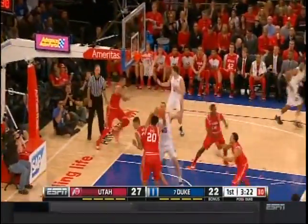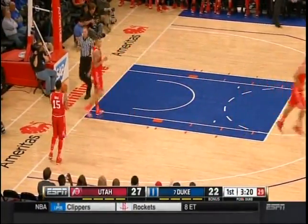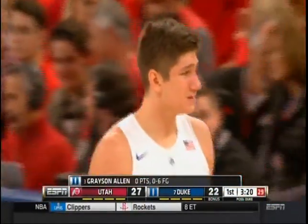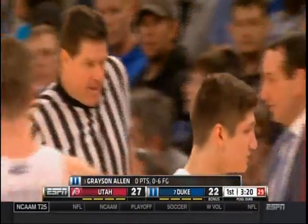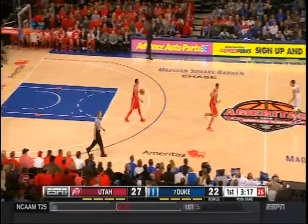Allen again skipping through the lane. And Plumlee swatted it away from Reyes. So Utah, with that questionable second foul call on Pirtle, playing without him, while Allen is bothered by the flu. No one has the flu anymore. We say this every time. They told us before the game he has flu-like symptoms. Doesn't just mean he has the flu.